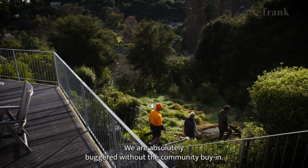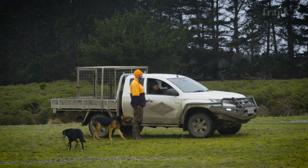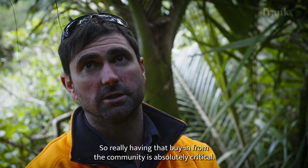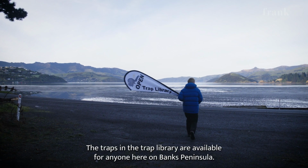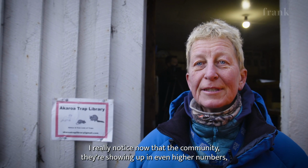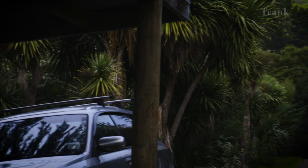We are absolutely buggered without the community buy-in. We are working on private land. We're working in people's backyards as well as on their farms. Yes, there's some public land out here, but the bulk of it is private land. So really having that buy-in from that community is absolutely critical. The traps in the trap library are available for anyone here on Banks Peninsula. I really notice now that the community, they're showing up in even higher numbers and just keen to do their own bit to get rid of the predators that they see in their backyard.